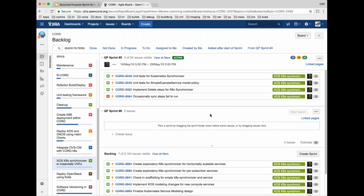Kubernetes Synchronizer. Sure. So the first one was to write the unit test for the Kubernetes Synchronizer. Those are done. The next was unit test for simple example service. Also done. Then we had delete steps for the Kubernetes Synchronizer. Those are all done. Finally, we had this bug that took some time to resolve, which was occasionally sync steps fail to run. That turned out to be an issue with the Kubernetes Python library. That issue is currently open. They haven't fixed it yet. I did figure out a workaround.